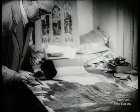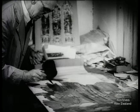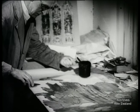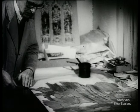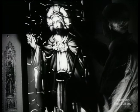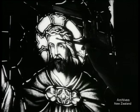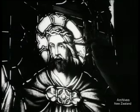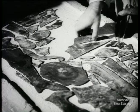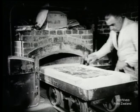The shaped pieces are laid out on a sheet of plate glass in their proper positions. Hot wax is dropped between the joints to hold the pieces in place. The whole is then placed to the light for the final shading and painting. When these finishing touches are completed, the pieces are placed on a tray to be fired in the kiln. This process fuses the added colors into the glass.